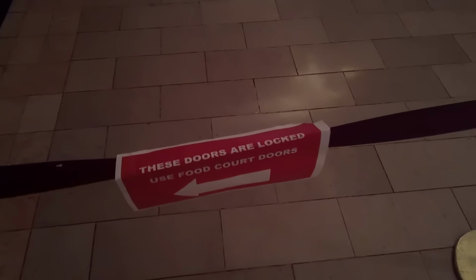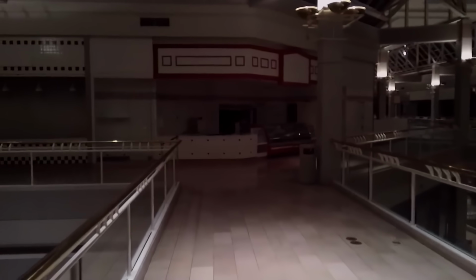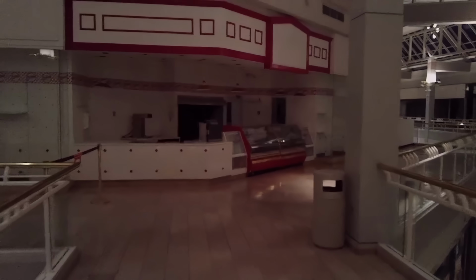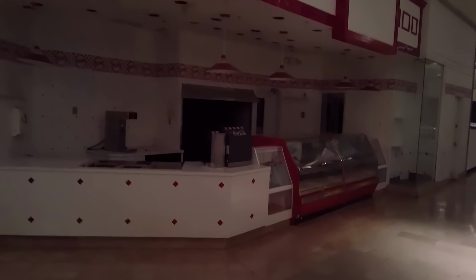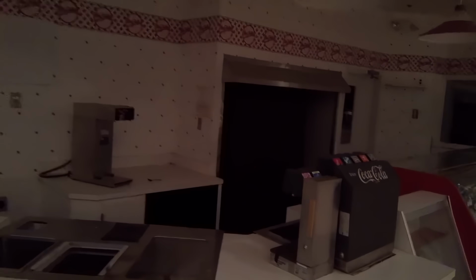Victoria's Secret, Downtown Locker Room, or DTLR as they are referred to, Macy's, JCPenney. Macy's is also closing. So once Macy's and Gymboree closes, you will only have Victoria's Secret, Bath & Body Works, Downtown Locker Room, and JCPenney. Now, what I think is going to happen is I think that the 3 stores, Victoria's Secret, Downtown Locker Room, and Bath and Body Works, I think they're going to close. I think JCPenney's going to stay open, and they're going to seal the mall off, and it'll just be abandoned.